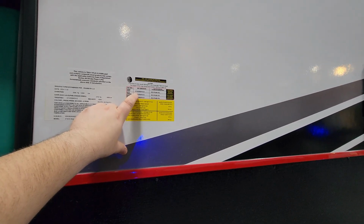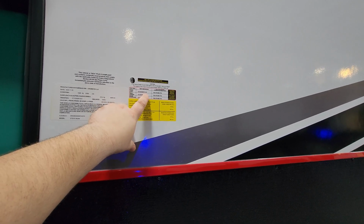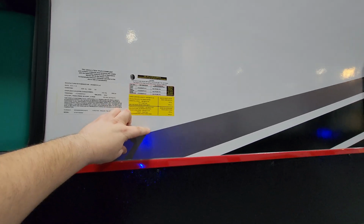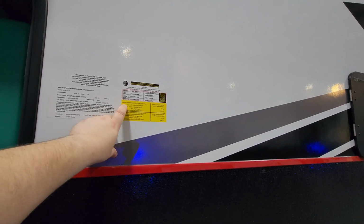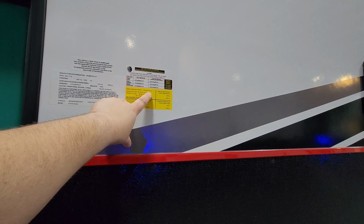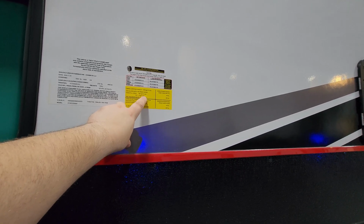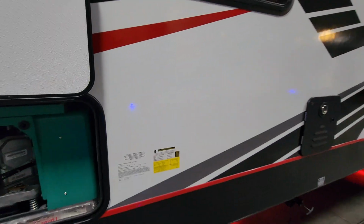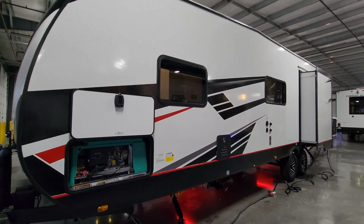Tire size sticker here tells me ST 235/80R 16 E-range tires with an 80 PSI cold. It's very important to keep up with tire pressure when traveling with these RVs. It says cargo carrying capacity 3,175 pounds, calculated with fresh water tank full, 813 pounds of fresh water. Now there's another weight sticker we'll check out here toward the end as we get around to that side.